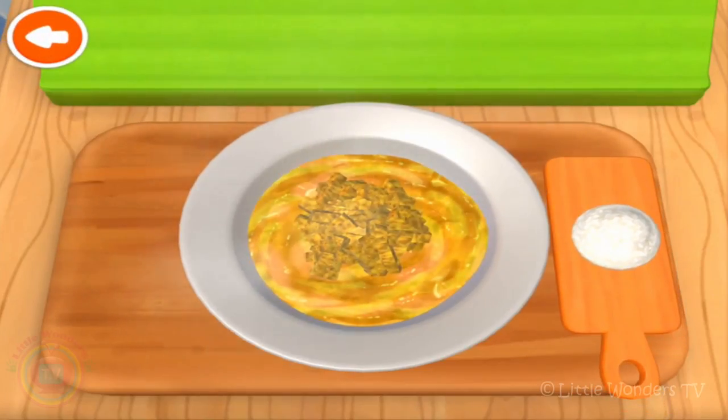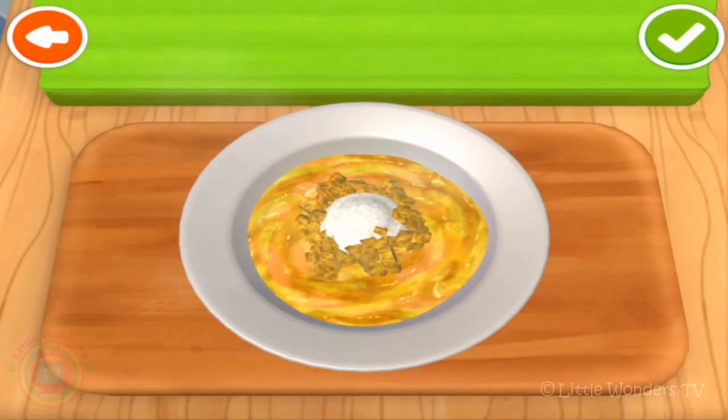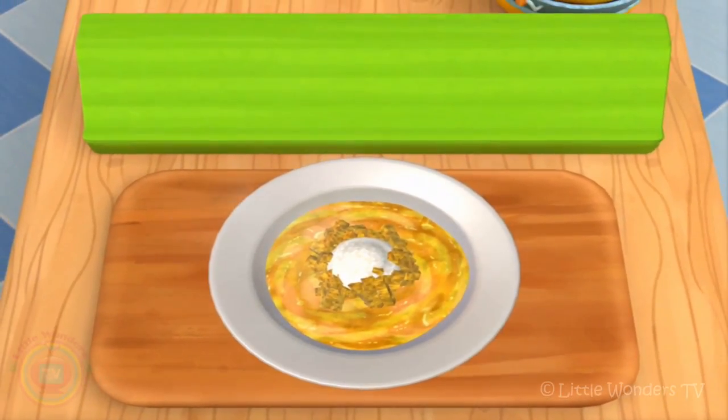Rice? Oh, I don't think we're making noodles. I think we're making curry. Sweet corn curry does taste nice. Right?